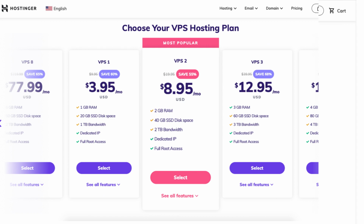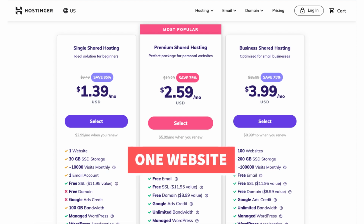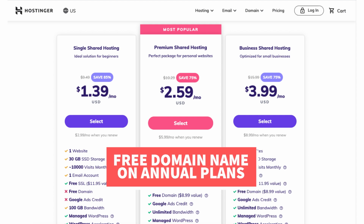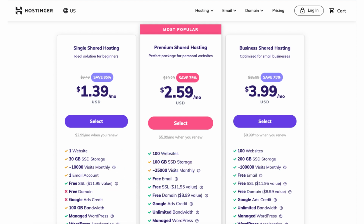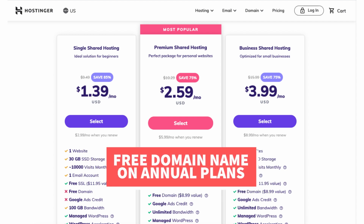For the Hostinger shared hosting plans, there is the single shared hosting plan, which comes with one website, and this plan you won't get a free domain name. The premium shared hosting plan comes with unlimited websites and a free domain name on any annual plan, but not for the monthly option. The business shared hosting plan comes with unlimited websites and a free domain name on any annual plan, but not for the monthly option.